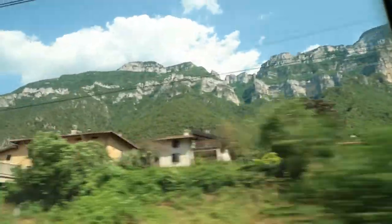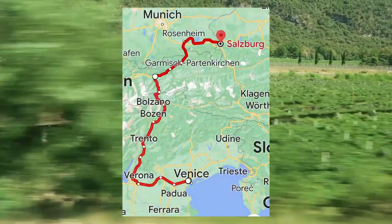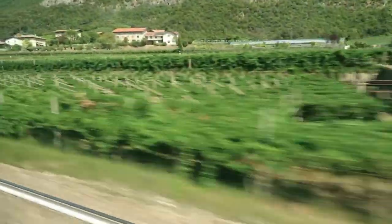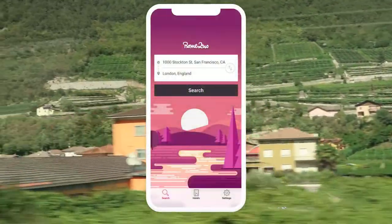The trip from Venezia Mestre train station in Italy to Salzburg takes a little over 7 hours, with about a 10-minute transfer window between trains in Innsbruck. I use Rome to Rio or Google Maps to plan all of our trips.